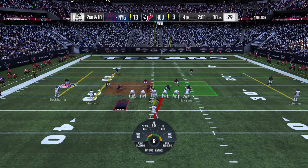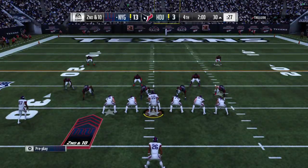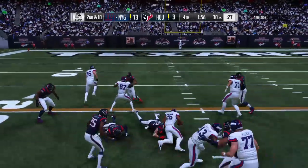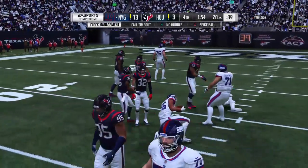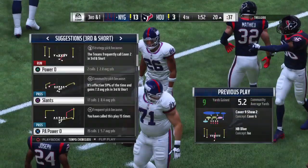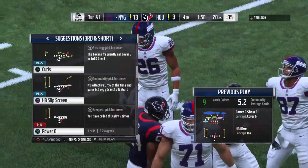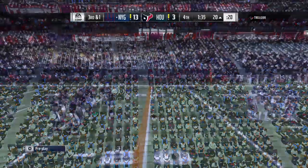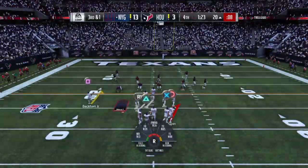Another running situation on the doorstep as they come up 2nd and 10. They'll run it again with Barkley, and he's able to break one tackle, but then quickly brought down. But a nice little gain, 9 yards on the pickup there, as they'll be left with 3rd and 1. And on 3rd down, a nickel formation here defensively.